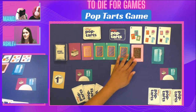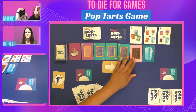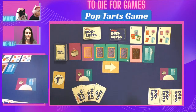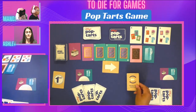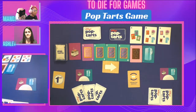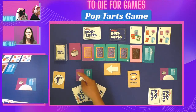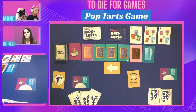So what I'm going to do is show everybody how we play action cards. First thing I'm going to do is play my action card in my third slot, please, Mandy. Which will allow me to change the line direction of the arrow. Yes, please. So the arrow is going to swap from freezer to toasted, this way.